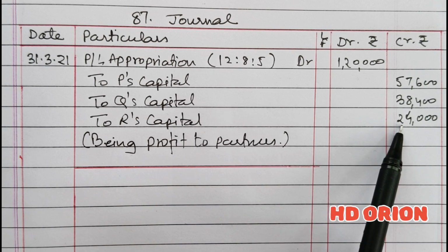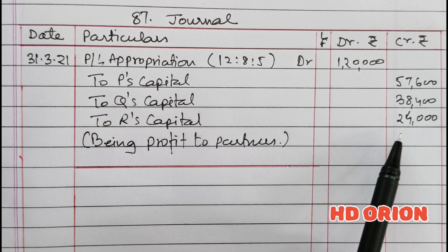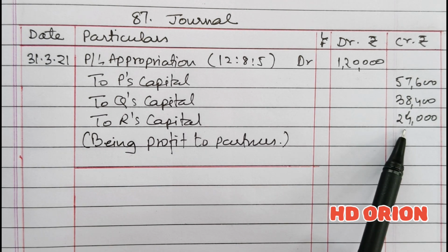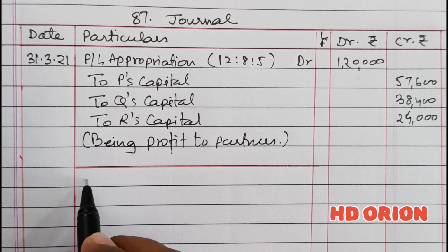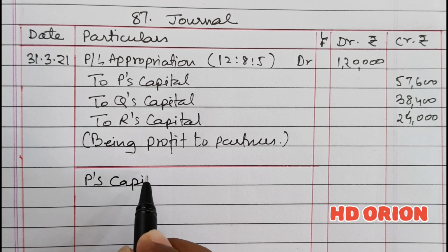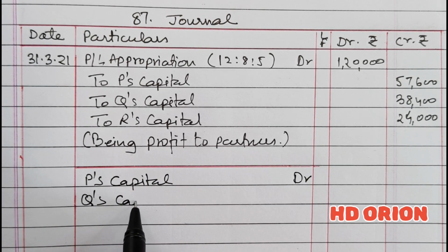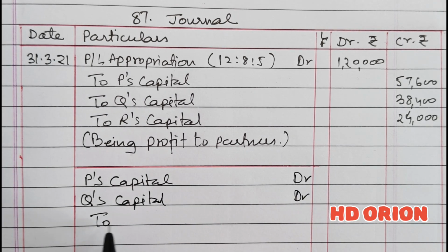There is a deficiency of rupees 6,000. You see, R was guaranteed an amount of rupees 30,000, but only 24,000 he could get from the distribution of profit. So remaining 6,000 will be compensated by P and Q. So P and Q will be debited. P's capital account debited, Q's capital also debited to guaranteed partner R's capital account.